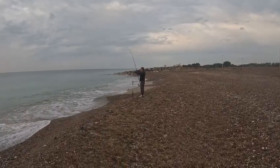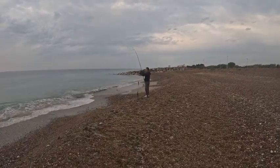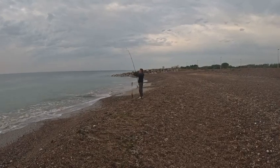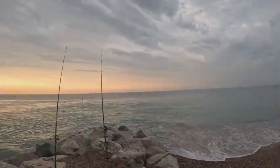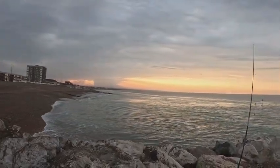Yeah, as you see, guys, a fair bit of weed today. Well, it's a small price to pay, I guess, but it is what it is. But we persevere. So that sun's going away, and the forecast for today is rain. However, I'm going to bait this up and chuck it out again. We're a good 45 minutes into the other side of high tide, but still good fun. So that's been a big, I think that's a Thornback ray, is it? And a small bream, but it's all good. See you in a bit.